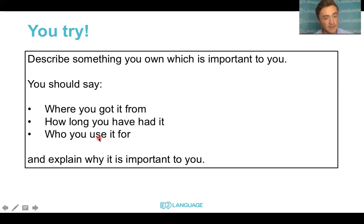This should say who you use it for, how you use it, maybe. I'm sorry, that's a mistake. How you use it and explain why it's important to you. So what you might want to do is say, today I'm going to be speaking about my watch, which is a very important object to me.